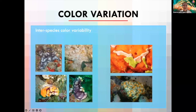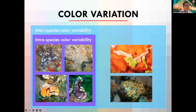Ascidians can have many colors, as you can see in these slides. Color differences are not only observed among species, but we also have some species that have different color morphs. So this is called intraspecies variability. For instance, this colonial ascidian, Botryllus, here can be purple with white spots, or can be white with brown spots, or can be green.